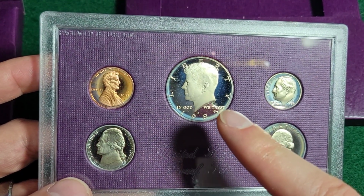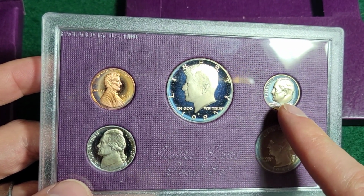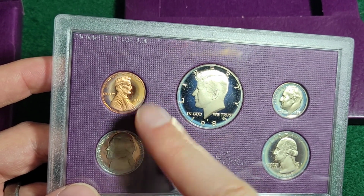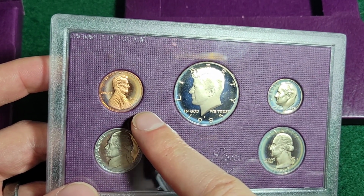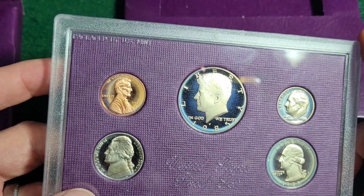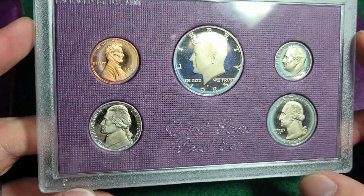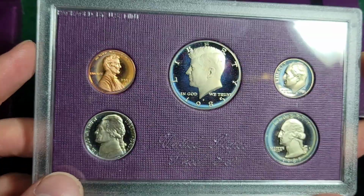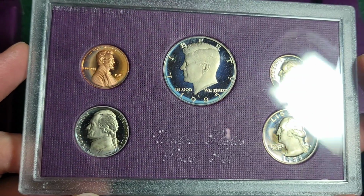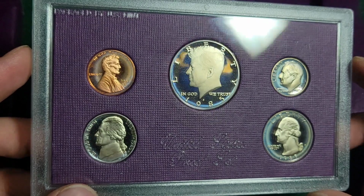So we had 15 and 16, 31. 31 plus 6 is 37. 37 plus 20 is 57. And 57 plus 15 gets us to $72, if my math is correct. So if you can buy these for $10, $12, $15, it's probably worth it if you wanted to break them out and see if you have any good coins.